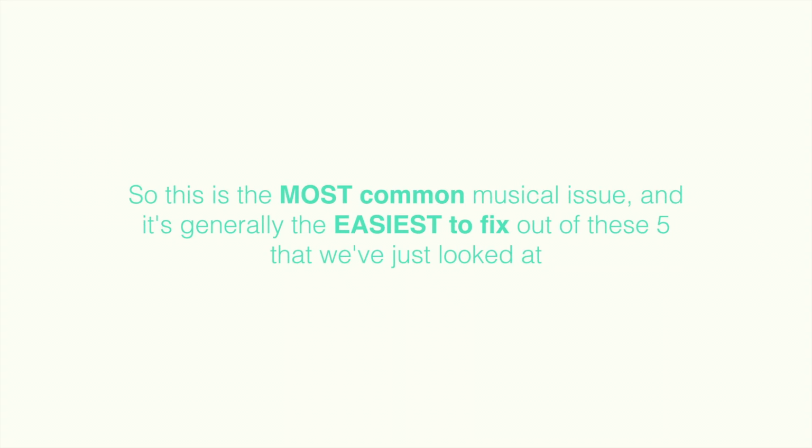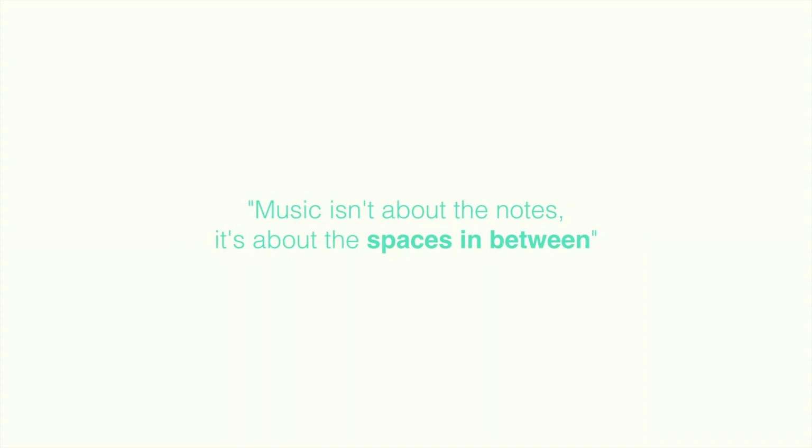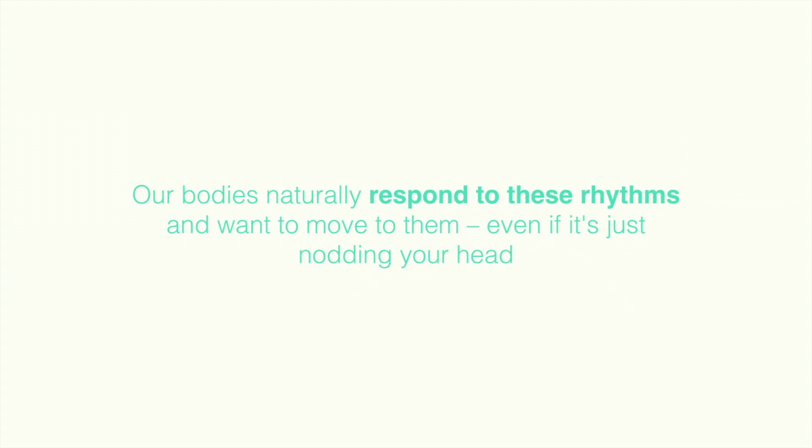Timing is what creates the rhythm and groove of music. Without it, we'd just have an endless drone. There's that old saying, music isn't about the notes, it's about the spaces in between the notes. Well, when those spaces are predictable and repetitive, it creates what we call rhythm. And it's interesting because our bodies naturally respond to these rhythms, and it's like we want to move to them, even if it's just nodding your head.